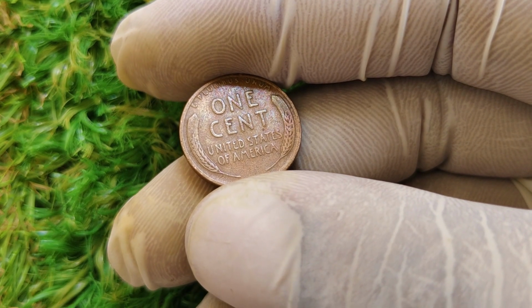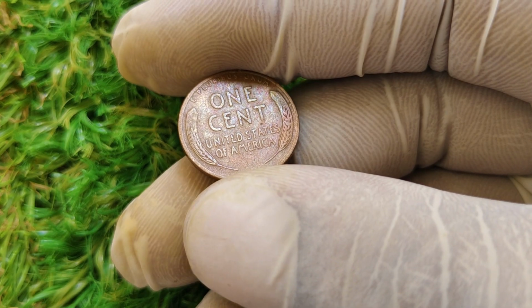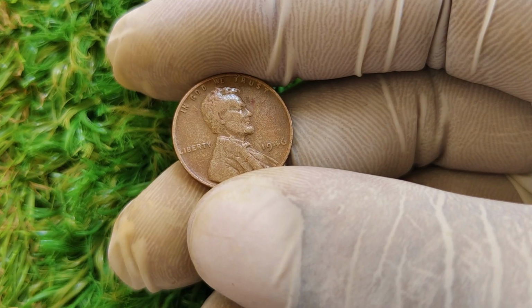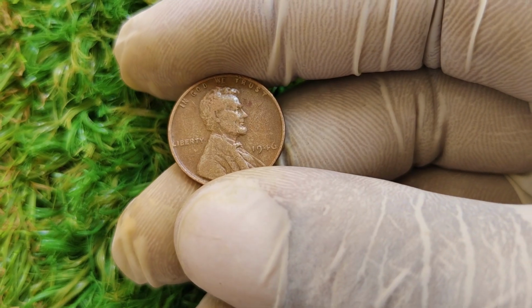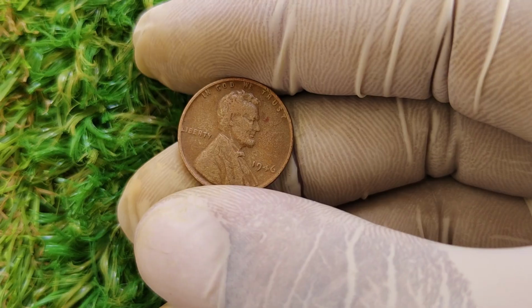The 1946 penny came in three mint varieties, one from Philadelphia, which carries no mint mark, one from Denver, D mint mark, and one from San Francisco, S mint mark. Among these, the Philadelphia issue, with no mint mark under the date, is one of the most commonly found.